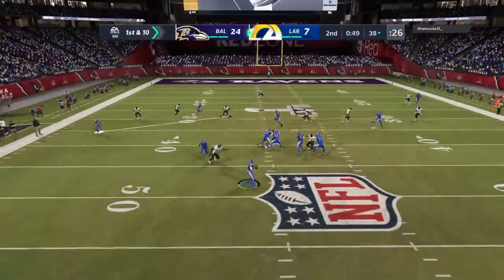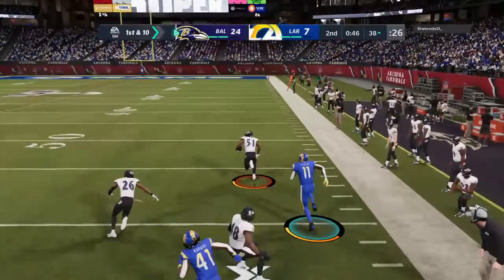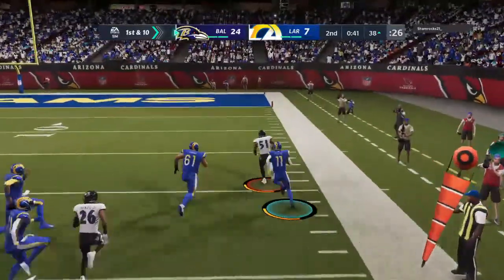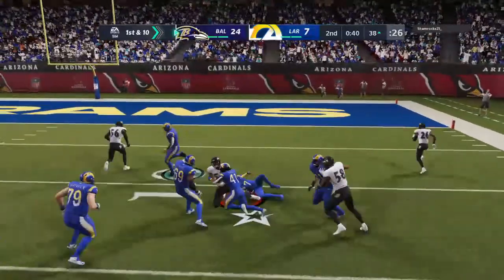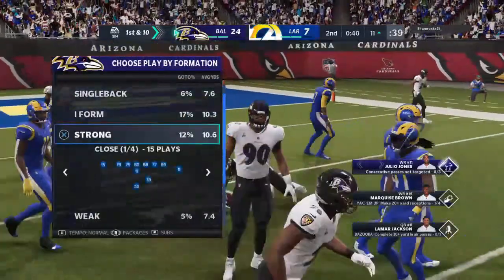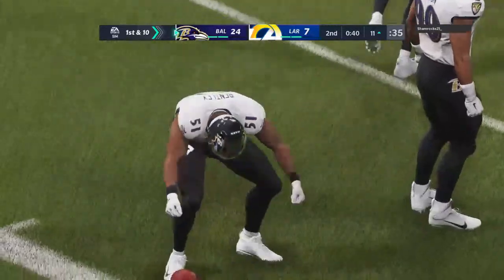Out of the gun, they'll look to throw into heavy traffic, and it's intercepted. Picked off at the 38. Terrific return there. They're finally able to corral him down near the 11-yard line. Second interception for him now here in this first half.